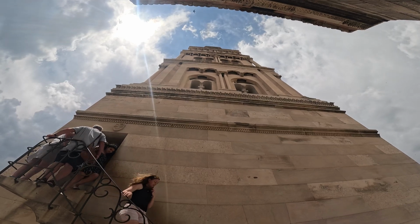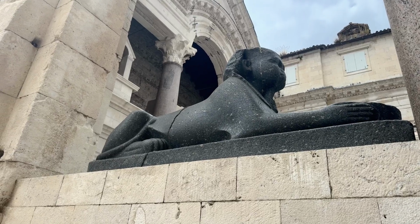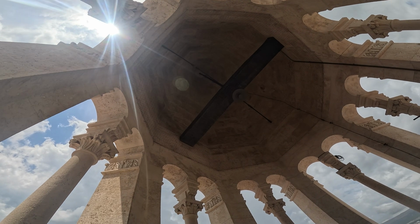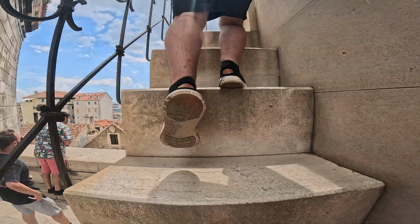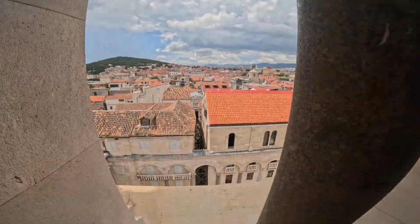The bell tower of St. Domnius is an iconic landmark in Split, Croatia. It's part of the Cathedral of St. Domnius. Visitors can climb the 187 feet narrow and steep staircase to reach the top of the bell tower.